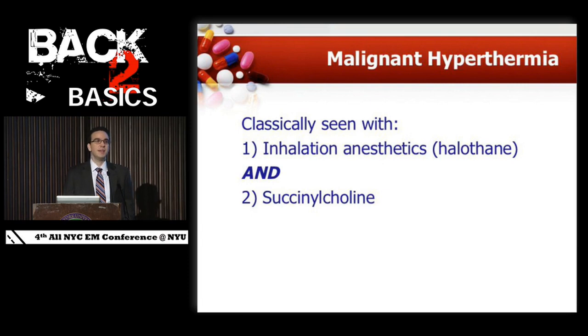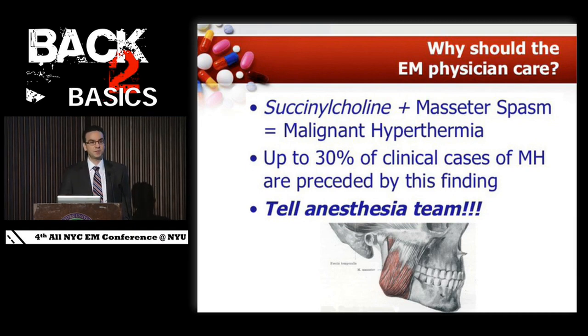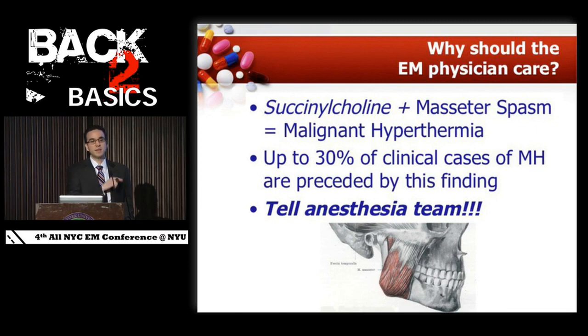So why should an EM physician be worried about this? Well, here's the one take-home point. I think everybody here knows that masseter spasm can be an adverse event associated with succinylcholine. What I want you to do, if you see that masseter spasm, is recognize that is a strong association that the patient will develop malignant hyperthermia if they get exposed to an inhalational agent. So the patient who's going to go to the OR that you just intubated that maybe had a little masseter spasm, you need to tell anesthesia about this. They can give them other agents for anesthesia other than the classic inhalationals.